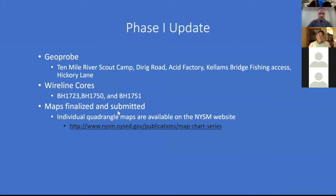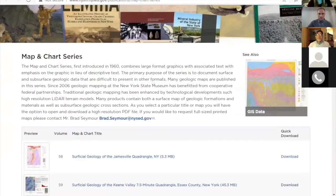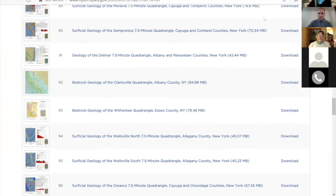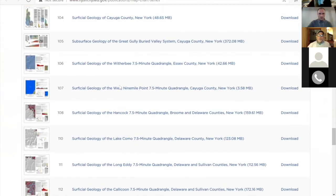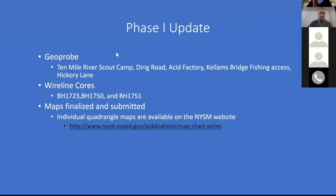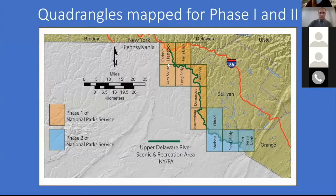I'm going to try to click on this link right here. The maps and the individual quadrangles are available. So here's the New York State Museum page. If we scroll way down, these are all our publications available for the public. Let's get down to, all right, here's the Hancock quadrangle. If you open it up, you'll get our full maps and chart series available on the museum website for you to look at the quadrangles individually. And here are the quads that we mapped.